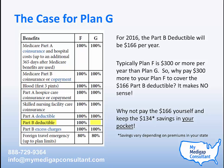So typically, Plan F is going to cost about $300 or more in premiums than Plan G will. So why would you pay another $300 in premiums just so that the insurance company can pay for the $166 deductible? It makes no sense. And hopefully you see that. So again, here you're going to save $300 or more in premiums, but you're going to send out the $166 in the Part B deductible to your doctor.